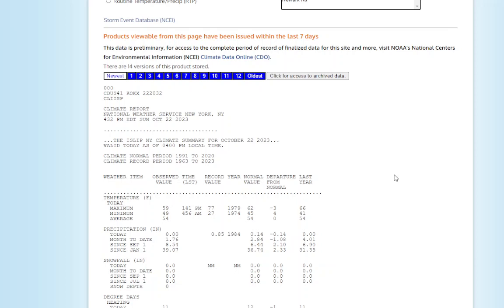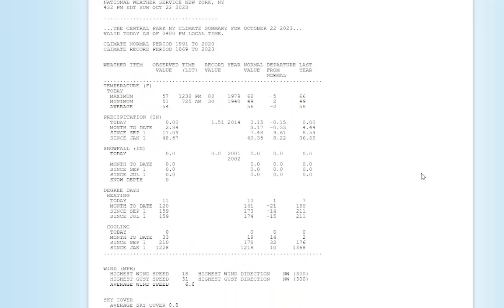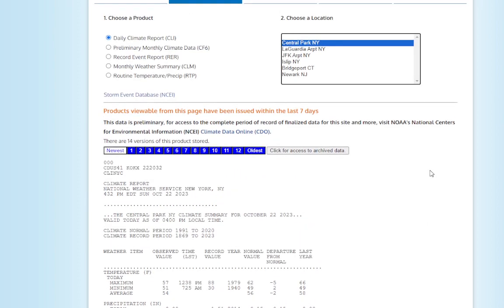And we've had how much rain so far? Month to date, 1.76. So you're running a little lower than normal at Islip, believe it or not, despite all the rain, it seems like. And Central Park running slightly below normal on the precipitation. As far as temperatures go, they were 5 degrees below normal on the high and 2 degrees below normal for the day.